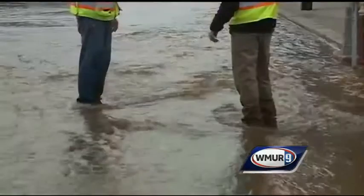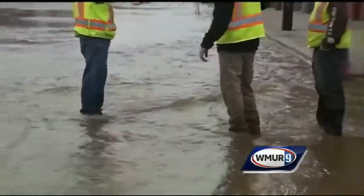I was in the shower this morning when this happened, and I live right up the road, and the water went off mid-shower, so I wondered, what was going on? As water gushed from the ground, crews scrambled to find the shutoff valve.